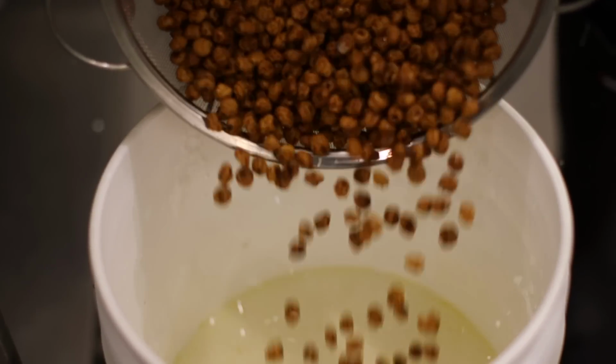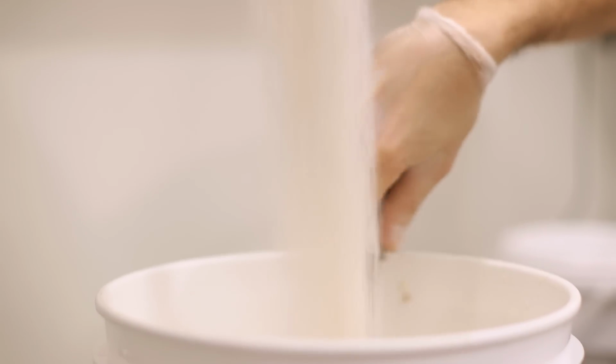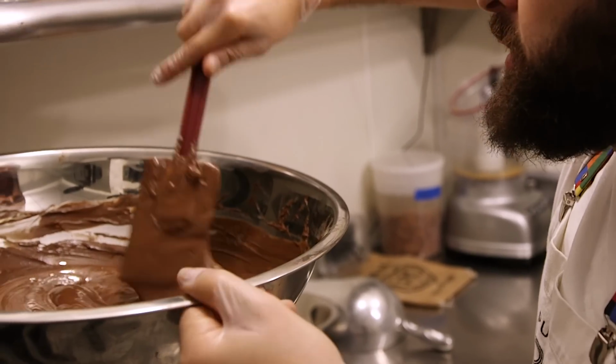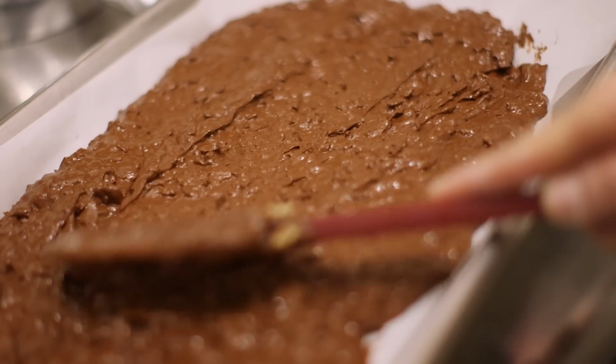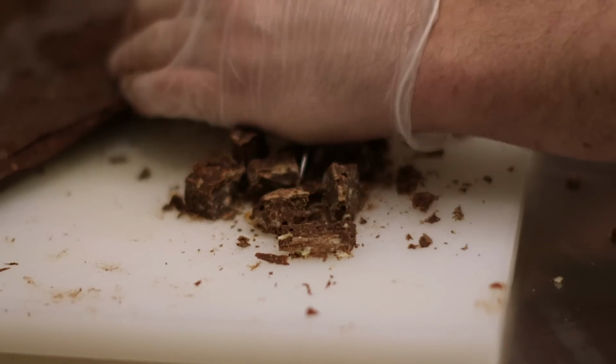Yesterday I started soaking some chufa nuts, and they will go into our horchata base along with a little bit of sugar and cinnamon, and then we'll also be preparing some of the bark that we put into the peanut butter crunch, which is some lightly salted potato chips along with a blend of milk and white chocolate. We let that set, and then we chop that up into lots of little pieces that get thrown into the mix. I'll prepare some of the vanilla.